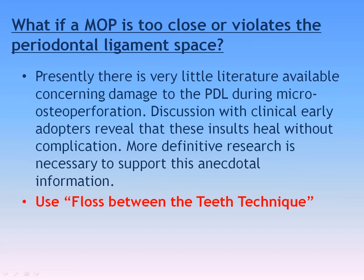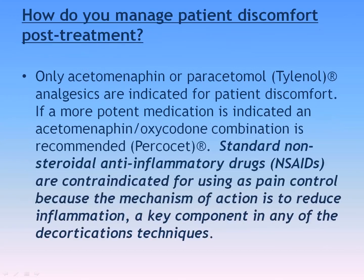We know, more importantly, that there's not a lot of literature, but there's literature that shows that this has occurred routinely with TAD placement, and if you get out of there and you've used a nice sterile technique, it's going to heal, and there isn't going to be anything else you have to worry about. The floss technique down here just means if you take a piece of floss and hold it straight right at the interproximal between the teeth, it gives you a great idea of where you want to place your micro-osteoperforations.